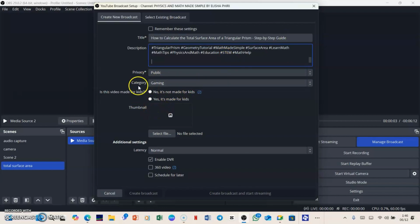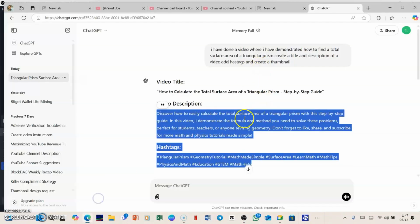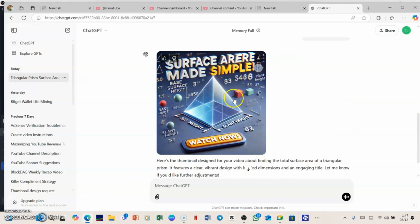Then I can choose. They're saying here, is this video made for kids? I need to indicate no. Then I can choose the thumbnail. Now let's check the thumbnail that ChatGPT has generated for us. You see, that's the one here. Pretty beautiful, right? So I can download this one, then upload it as I am uploading the video. So let me do this in the background, then upload it when I'm done, because it might consume time.